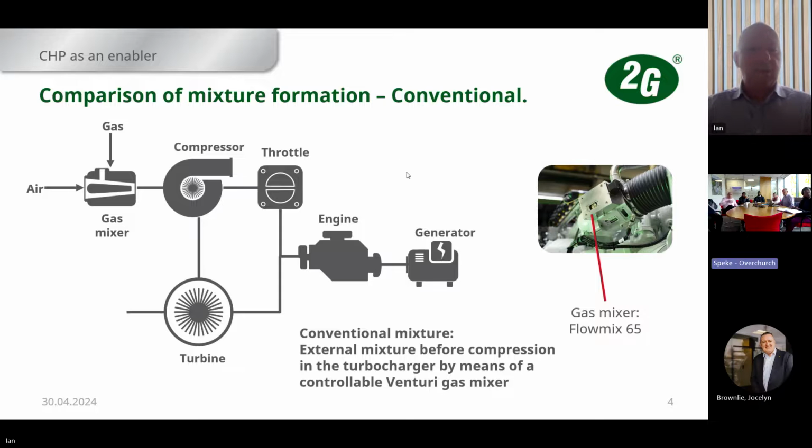In a gas engine, traditionally, most gas engines are turbocharged. You mix the air and the gas together, compress it, and then turbocharge it, and that's how you get high efficiency gas engines. But you can't put more than a certain percentage of hydrogen through a turbocharger, because it'll blow up, which I'll explain in a minute. So you can only put up to 40% hydrogen in. That's the traditional way most gas engines operate.